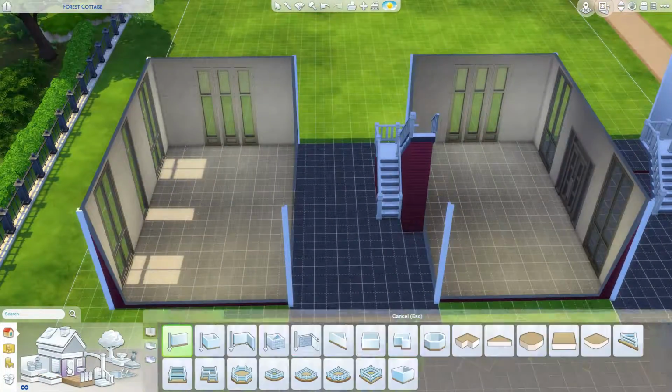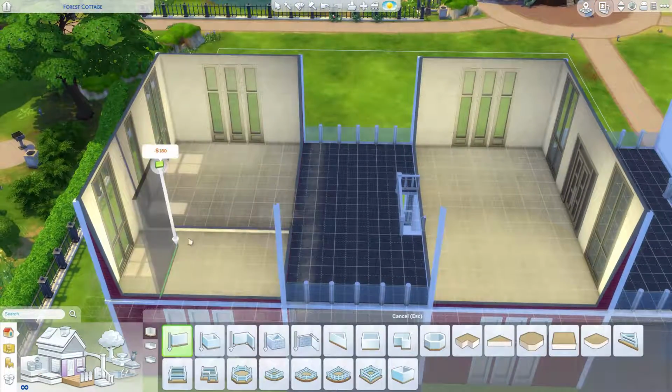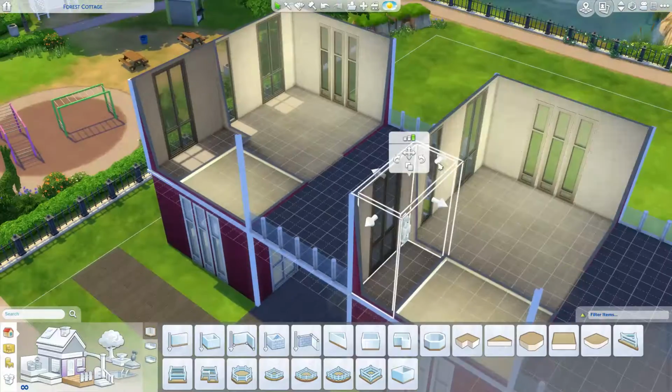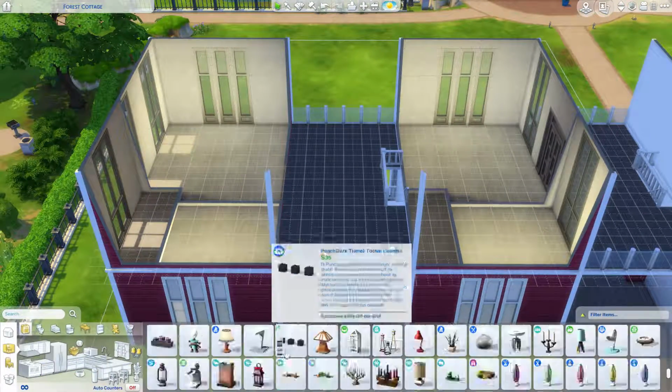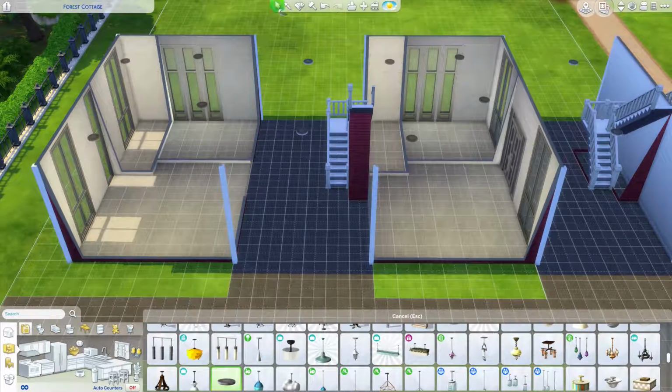I'm not making a backyard for this video, but there is a front yard actually, kind of like that, and I really enjoyed exploring the new things you can do with the stairs, because I haven't checked that out yet. So I really enjoyed doing that.